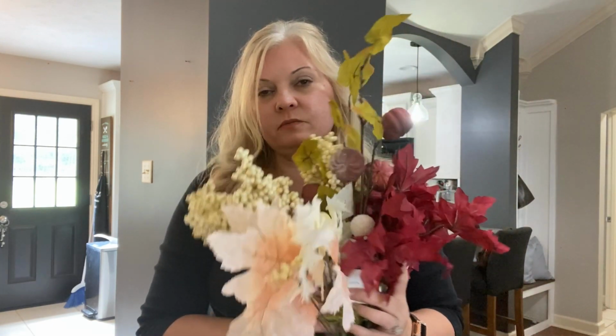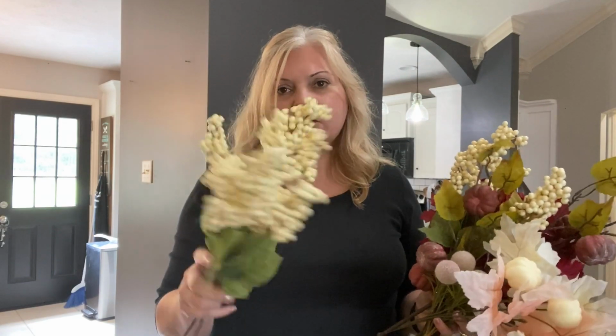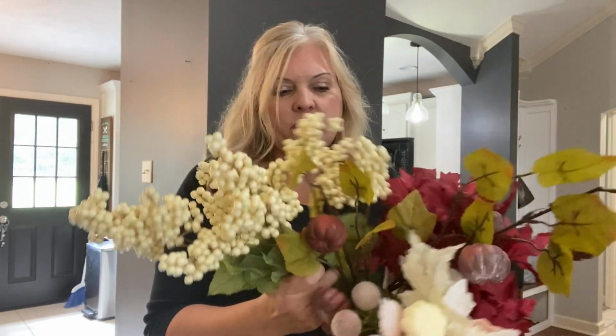And I got this little pumpkin stand because, you know, you're always needing something for height. And then I bought a bunch of greenery. They had some really pretty choices this year. I look like I'm getting married. So these you can kind of use everywhere all season. So I picked up several of these.